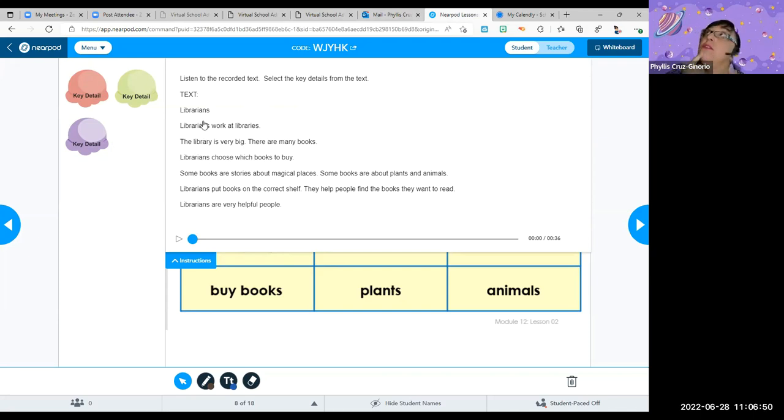What are key details, Mrs. Cruz? Those are the important things we need to know from the story. Yes, the details from the story, not a different story, not unimportant things, but the details that the author has included that are important, okay? So it could be things that have happened. It could be details that make the story work, right? It could be, if it's an informational text, like it's teaching you something, something that you don't want to forget.